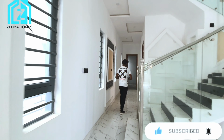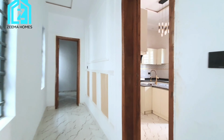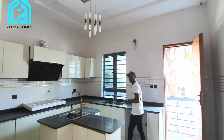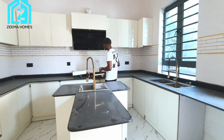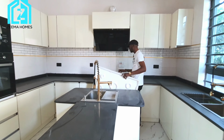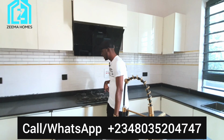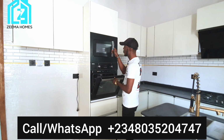Let's have a look at the fitted kitchen. I know this is the one madam likes the most. So wow, look at the fitted kitchen, look at the chandelier up there, look at the heat extractor. This is the 4-phase burner. Look at the cream color cabinet, very lovely, beautiful.